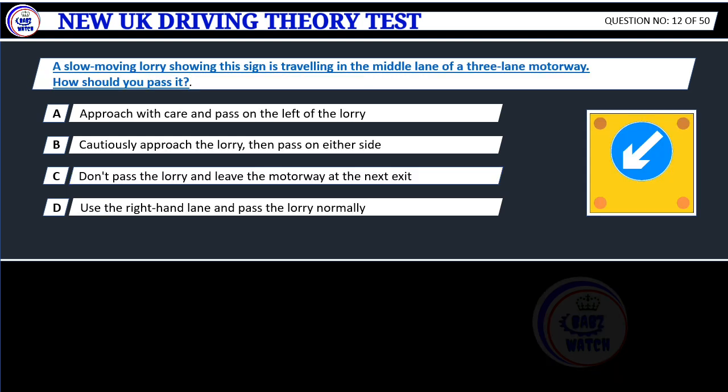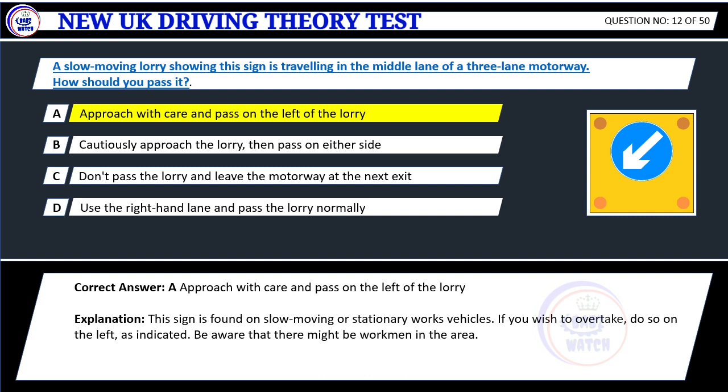12. A slow-moving lorry showing this sign is traveling in the middle lane of a 3-lane motorway. How should you pass it? A. Approach with care and pass on the left of the lorry. B. Cautiously approach the lorry, then pass on either side. C. Don't pass the lorry and leave the motorway at the next exit. D. Use the right-hand lane and pass the lorry normally. Correct answer, A. Approach with care and pass on the left of the lorry.